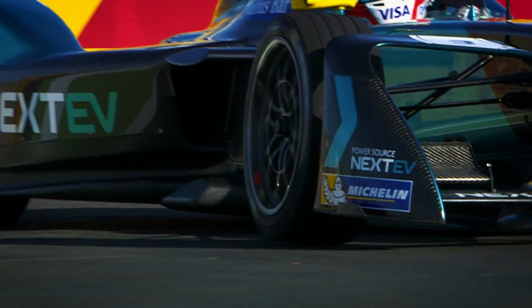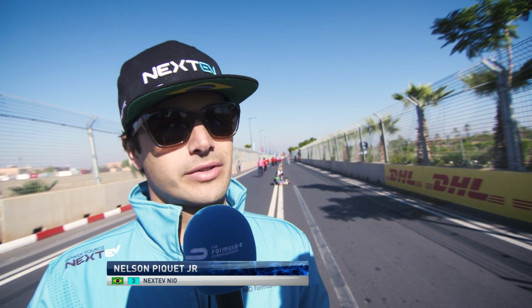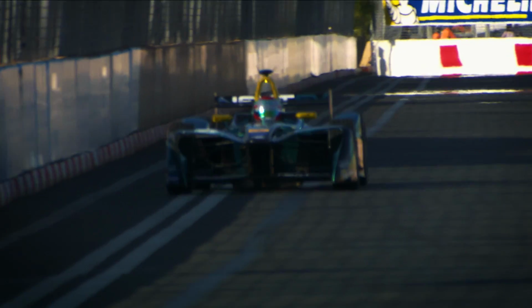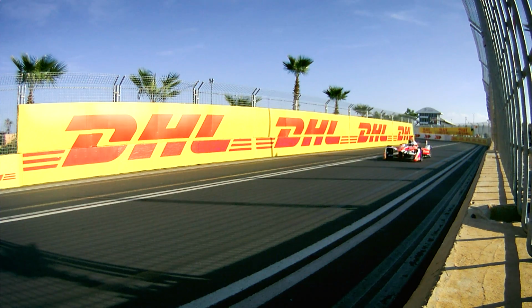How are you feeling about Marrakesh? I'm feeling great about Marrakesh. I mean, the circuit looks amazing. It's really quick. We're ready to do a good job over here. I mean, obviously, setup is going to be much different from this track, I think. The track is very big. Strategy is going to be a little bit more narrow over here because the lap is so long, but I'm looking forward to it.